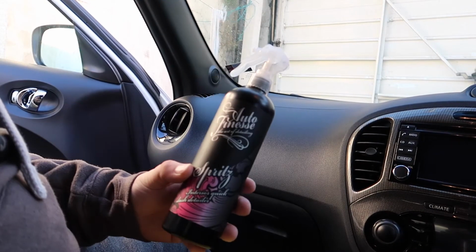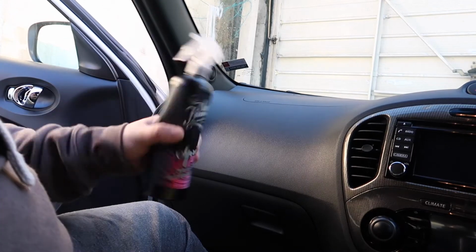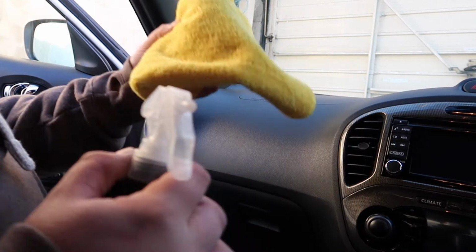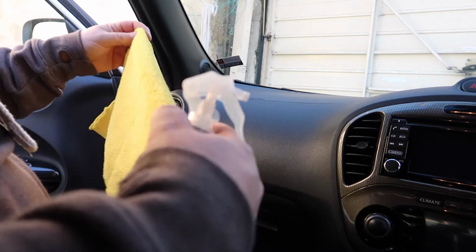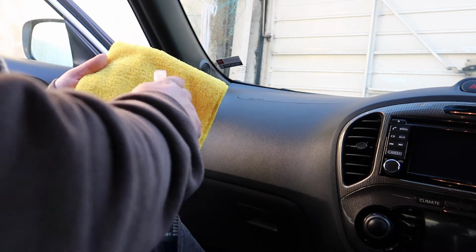Alright then, so it is time now to use Spritz. Directions say shake well, which I have, but I'll give it another quick shake for you. It says spray fine mist to one section at a time. I am going to spray it directly onto my microfiber and then work it into the dashboard. So let's just have a look.